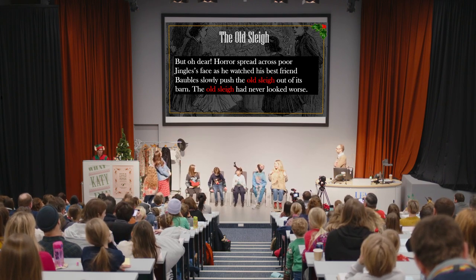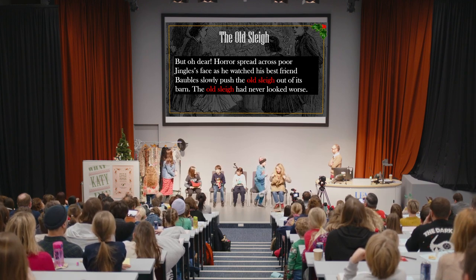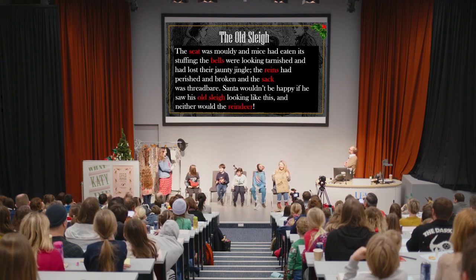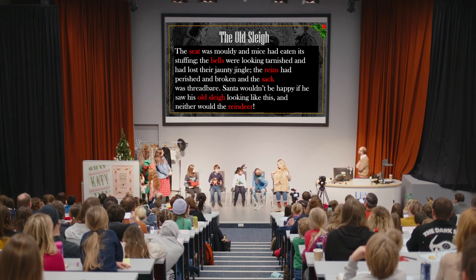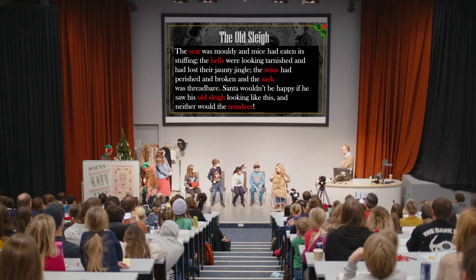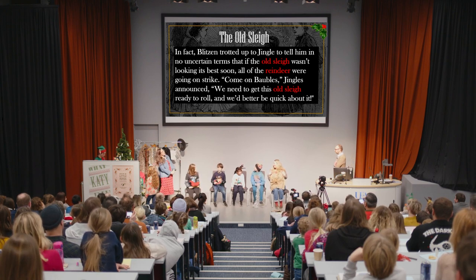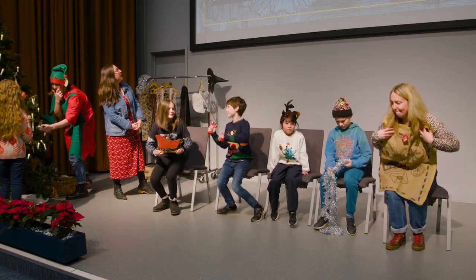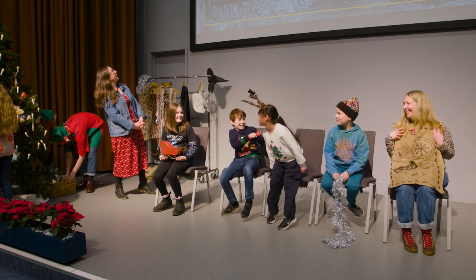But oh dear, horror spread across poor Jingles' face as he watched his best friend Bauble slowly push the old sleigh out of the barn. The old sleigh had never looked worse. The seat was mouldy and mice had eaten its stuffing. The bells were looking tarnished and had lost their jaunty jingle. The reins had perished and broken and the sack was threadbare. Santa wouldn't be happy if he saw his old sleigh looking like this, and neither would the reindeer. In fact, Blitzen trotted up to Jingles to tell him in no uncertain terms that if the old sleigh wasn't looking its best soon, all of the reindeer were going on strike.